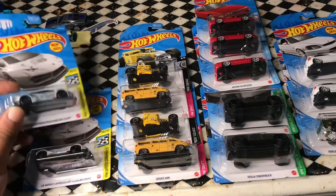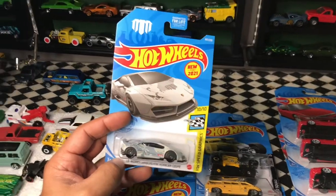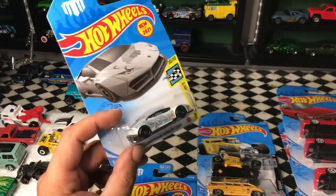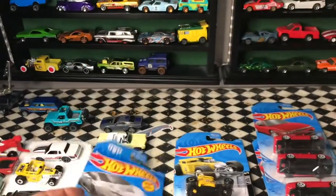First up, I picked up some Lambos, the LB Works Lamborghini. I got a couple of these, so I just picked up some more just to do a couple wheel swaps, maybe do a couple recolors. I just like this casting.